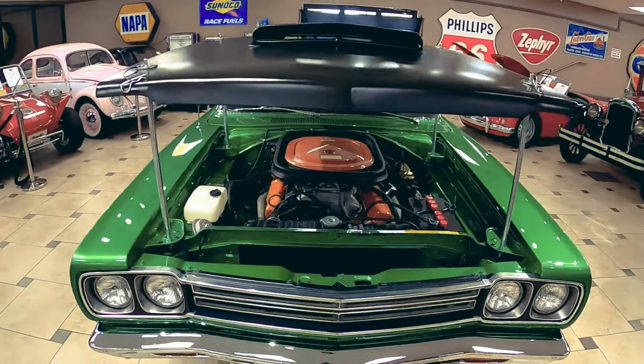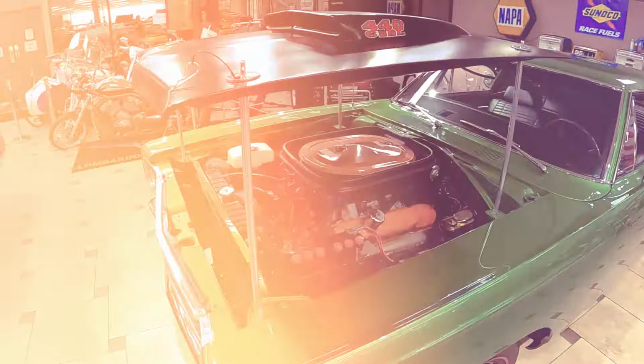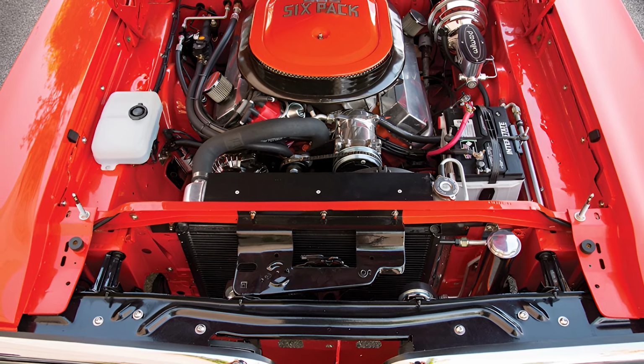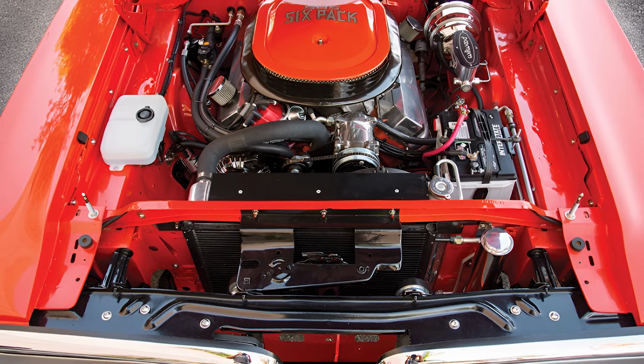So here's the question. If Chrysler brought back the six-pack today, could it beat a Hellcat? What do you think about this engine's fate? A legend betrayed by its own maker? Or a legacy that deserves revival?